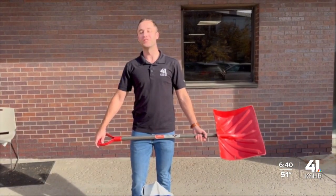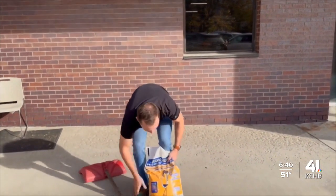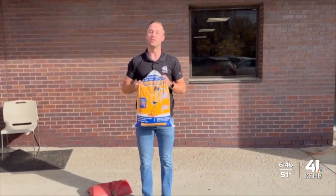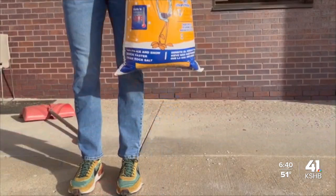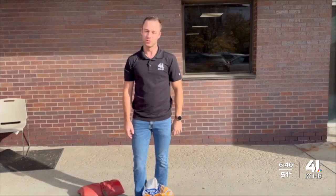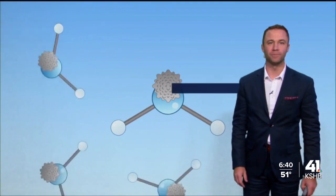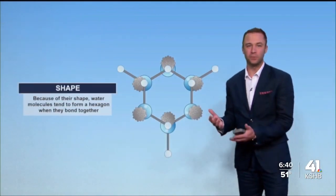When winter hits, surfaces become icy fast. But before you grab that bag of ice melts, it's important to know which ones work best. Let's look at the chemistry behind 3 popular types of ice melts: calcium chloride, sodium chloride, and magnesium chloride. Ice melt works by lowering the freezing point of water. First, let's look at how ice forms.